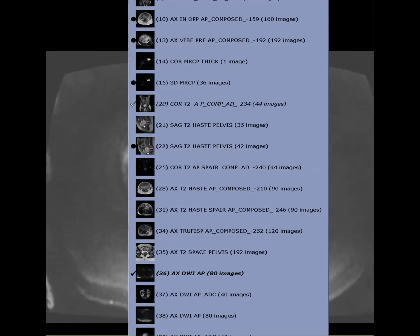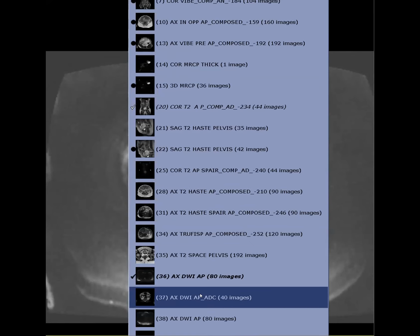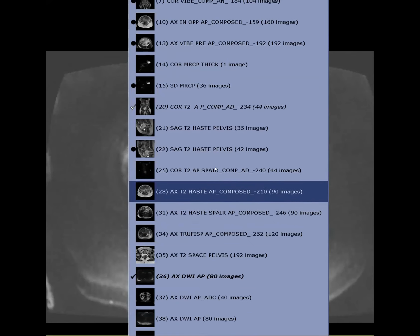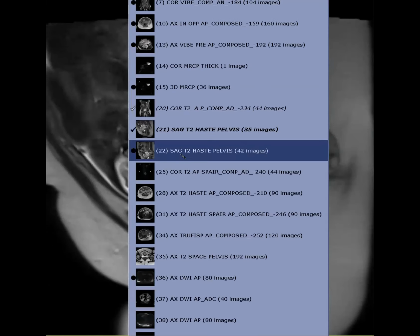Something one of my colleagues, Amir, pointed out to me was that you should really be doing these exams when the patient is 26 to 30 weeks, because by the time it gets to this stage, like 35 weeks or 33 weeks, the myometrium is so thin that you might not be able to easily see that interface.